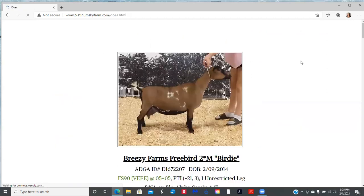We keep about 8 or 9 does in our herd. We keep a fairly small herd. We have a fairly small property. We only have about 5 acres. Plenty for us. We are on milk test. We're an ADGA Plus herd. So we're milking usually around 8 or 9 months of the year.